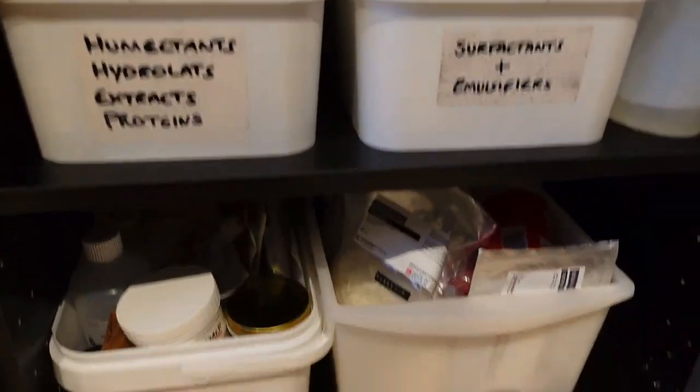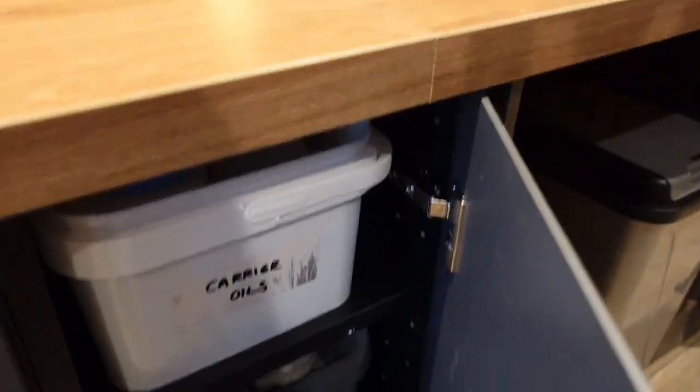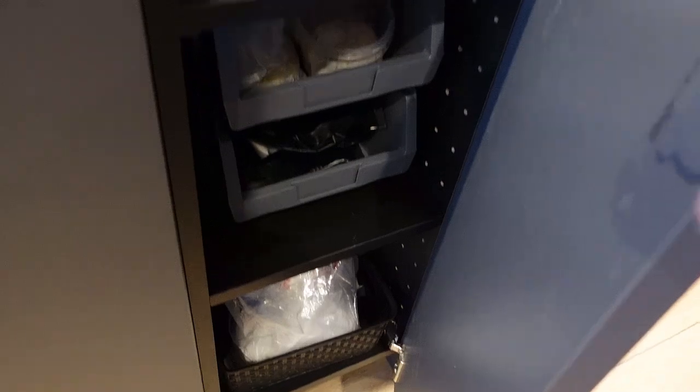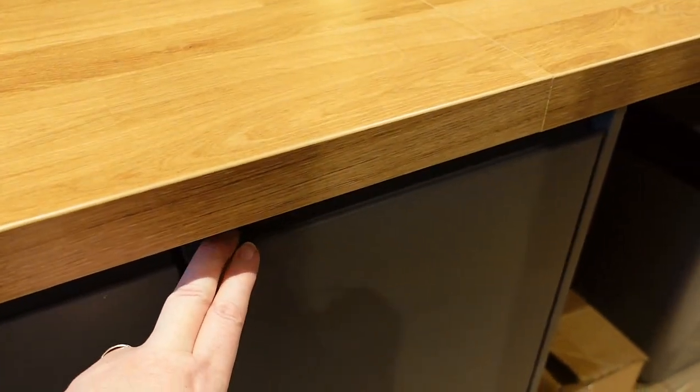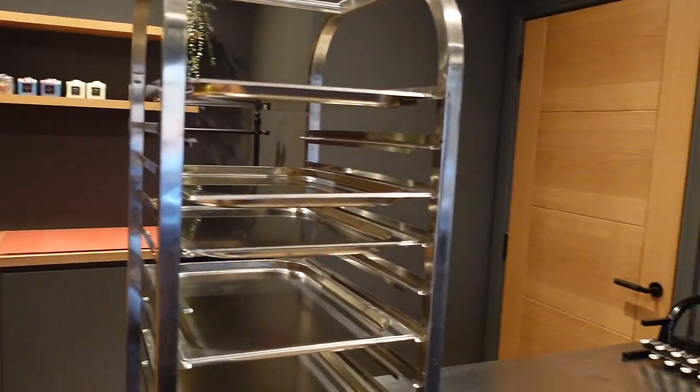So this is all my ingredients that I've got at the moment, apart from the ones that are under the lab tables. And then we've got a little cupboard here again, which is more ingredients. And then I showed you the cupboards over there. So that is pretty much it.